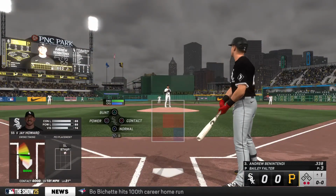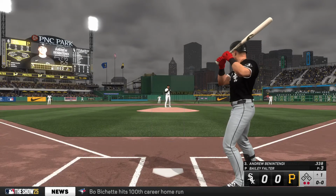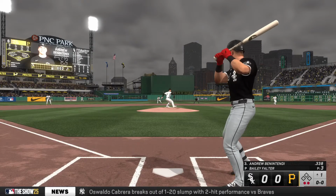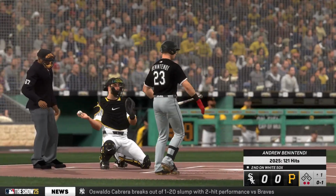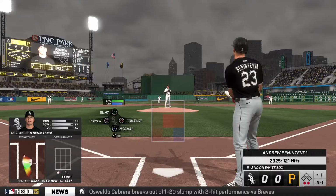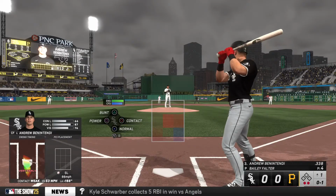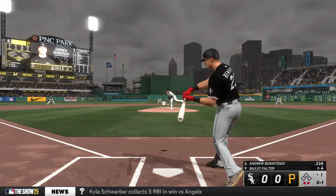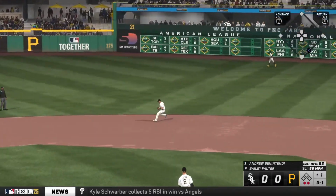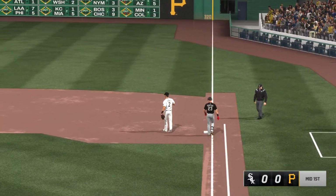Now it's Andrew Benintendi to hit. 3 hits last night, so he was a big factor in getting that win. And first offering is fouled off. Benintendi, multi-time All-Star, hitting 3rd in the lineup, and he's been on a good run at the plate, hitting over .325 in his last 10 games. Ripped on the ground to second, fires over to first. 3rd out.